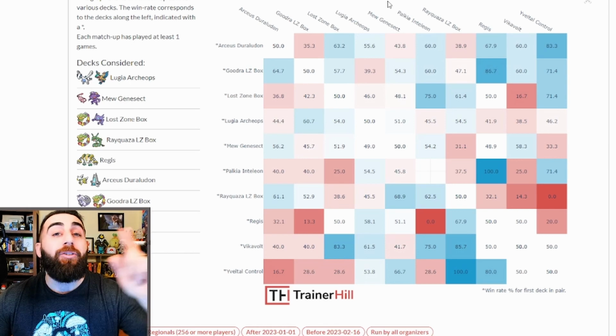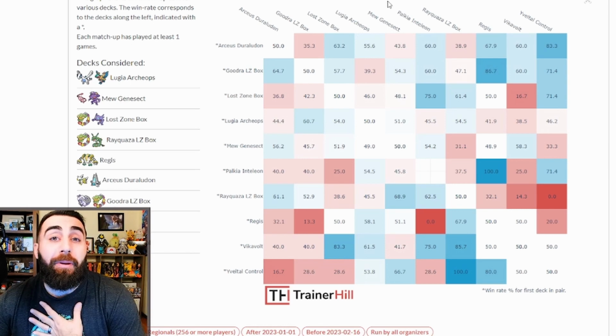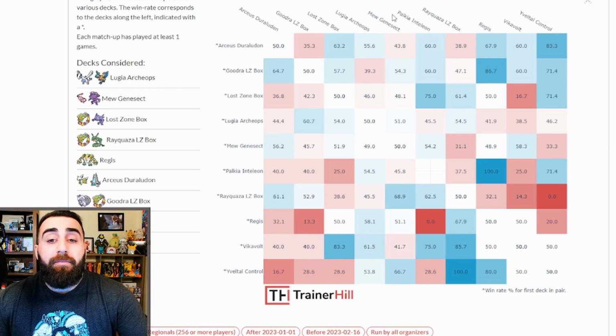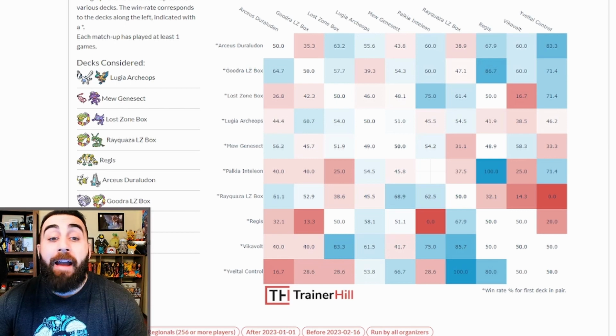And if you add a Drapion, it makes it that much easier. That's something I've started doing in my Arceus Duraludon deck: include a Drapion for the Mew matchup, because it's a pretty easy inclusion to have, and it just helps that much. And Mew is something that you're probably going to run into, so worth noting. Everything else you are pretty favored against.